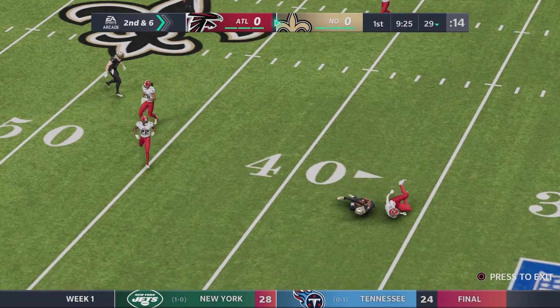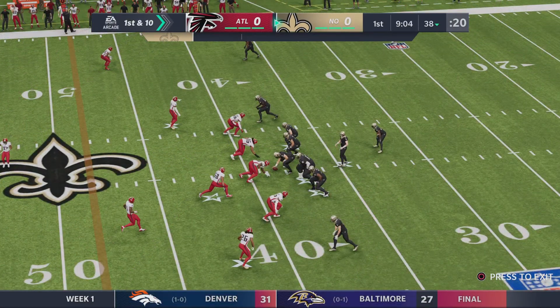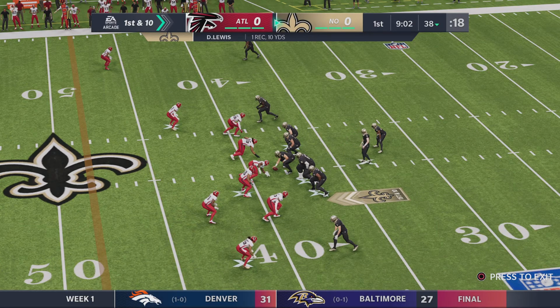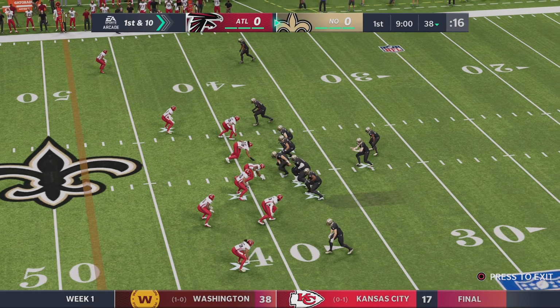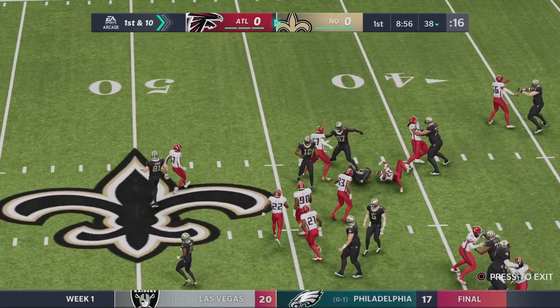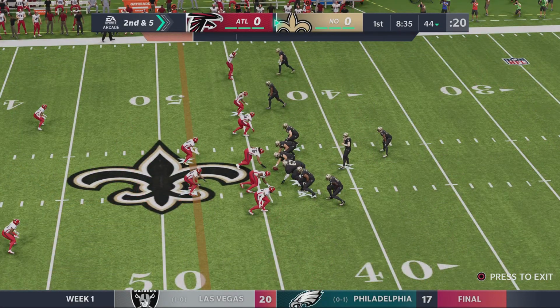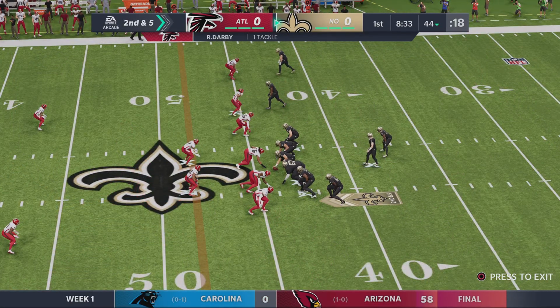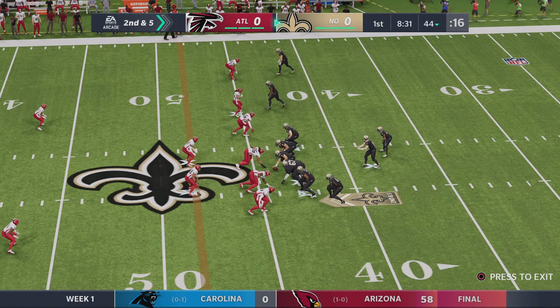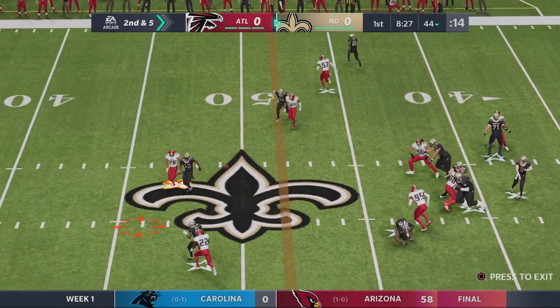Here's a throw to his running back. It's complete, and they're able to get this one across the 35. It's a first down on a gain of 10. They run with Lewis out of the gun. And he'll be brought down just shy of the 45. 5 yards on the carry. Good pickup on first down. Brings up 2nd and 5 at the 44-yard line.